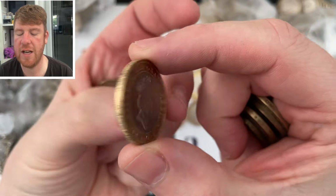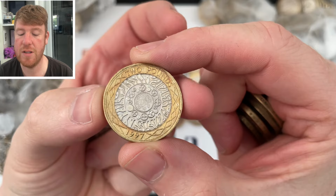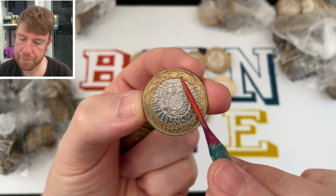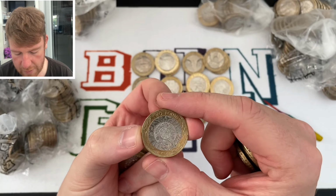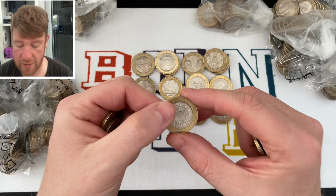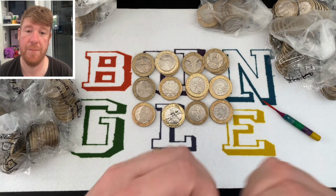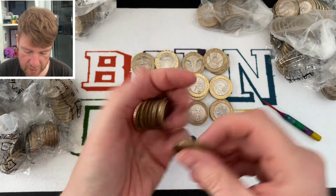That's not in bad condition for a 1997. I might just keep that, you know. Any excuse. I suppose it's not amazing condition. Where's my cocktail stick? It's got a little bit of discoloration there. Should I keep it? I will keep it, because you very rarely find 1997 in such nice condition. Of course, it's been in circulation so long. So if someone wants a nice one for the date run, that's pretty cool.